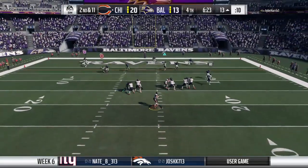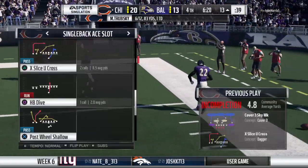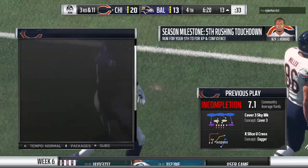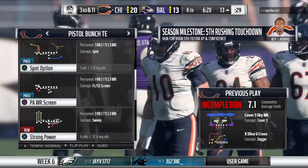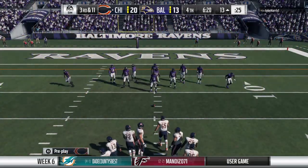On 2nd down, here's Trubisky. And the hit jarred it loose. It's incomplete. Let's face it, perfection is something we all chase, whether it's playing this game or whatever we do. Hard to attain, but that's what they were searching for as that pass goes incomplete. And the seemingly endless drive continues.